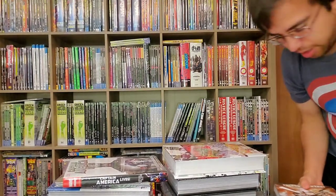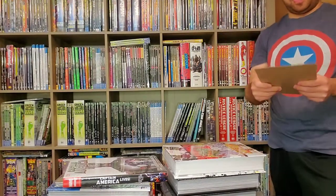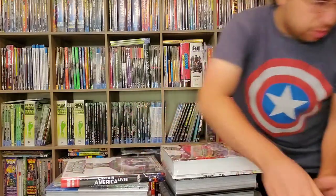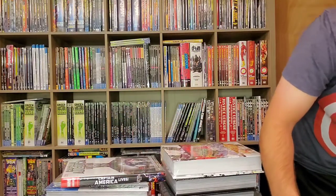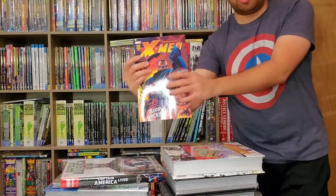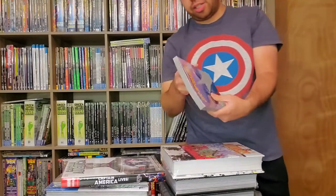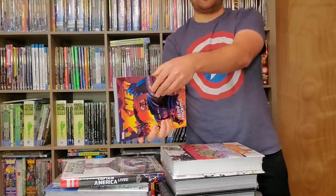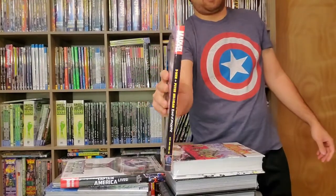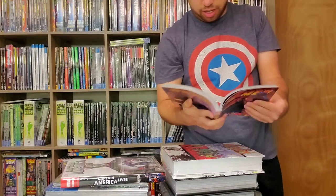Let's set that right over there. Let's grab this piece of cardboard. All right, so let's start with one of the trades. We have X-Men by Peter Milligan, Volume 2, which is X-Men: Blood of Apocalypse. This is actually a nicely priced one because it's only $34.99. Marvel now, for something this small, would charge you like $40 or $45.